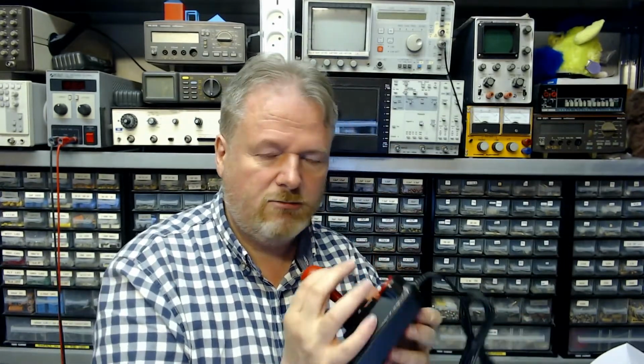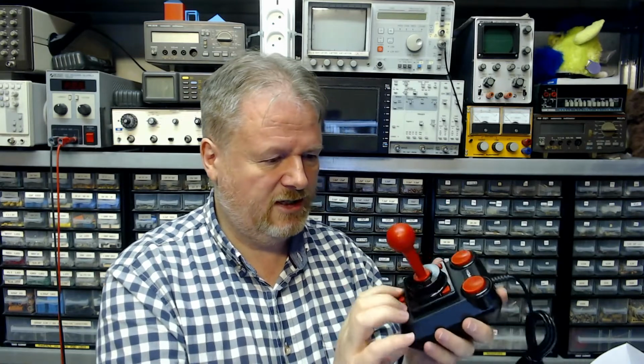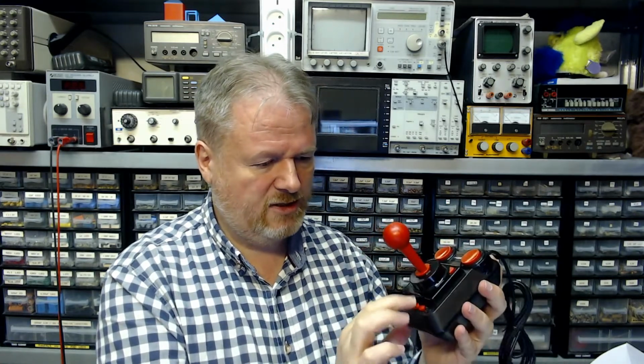Let's see here. There's a joystick. Oh, I'm a little bit disappointed in the joystick. I kind of expected it to be the real thing. We used to have micro switches inside of it that used to say click, click, click, click when you move this thing around. And it doesn't even have that for the buttons. Oh, I'm a little bit disappointed by that. It has a lot of buttons here.